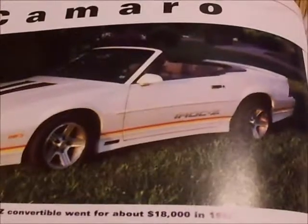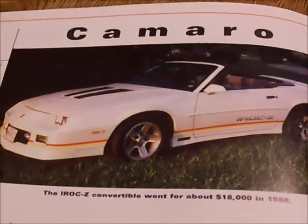And once we get to 88, you see they finally moved the IROC-Z lettering towards the rear of the door, and that continued till the last production of them in 1990.